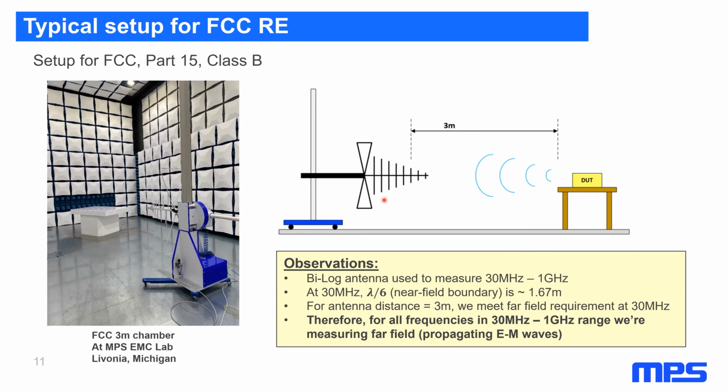And this antenna is capable of measuring over a wide range from 30 megahertz to 1 gigahertz. So if we look at the lower bound of this range, which is 30 megahertz, we can calculate that we have a near field boundary of about 1.6 or 1.67 meters. We measure that from the distance from our device that we're testing.